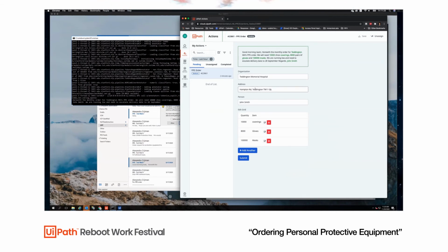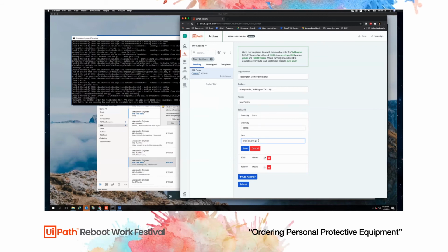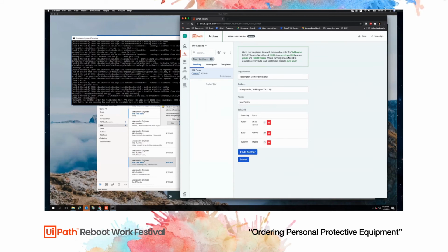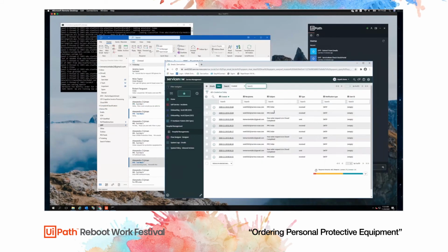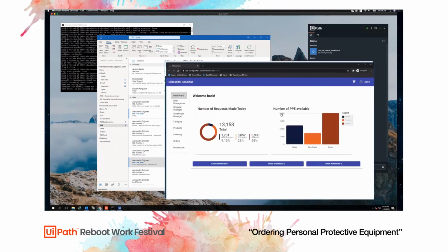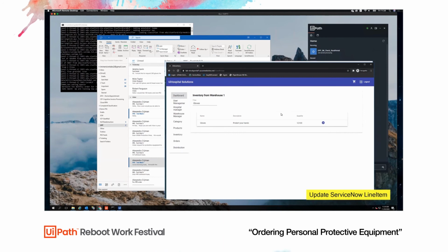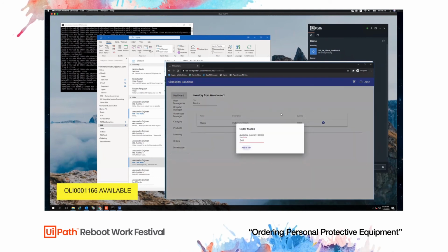Teddington Hospital. Again, no address, but the address is picked up. Shoe coverings. We'll just have to correct that. Gloves and masks, and submit. We look at ServiceNow. We can see that we have 2 new orders that were received, and the UiPath robot is triggered automatically to log into the stock portal, check each of the items, and if they're available, they will be purchased, and the requester will receive email confirmation.